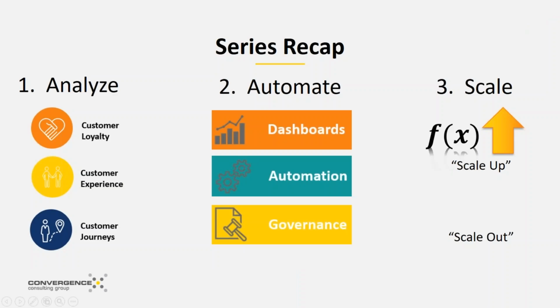So that was essentially the series recap. Number 1, we talked about analysis, and we delved into 9 different use cases that ultimately are the lowest hanging fruit in and around driving immediate value or immediate impact within customer analytics, within the areas of customer loyalty, customer experience, and customer journeys. And we specifically went into churn or customer retention, which is a key lever to pull within the customer loyalty realm.